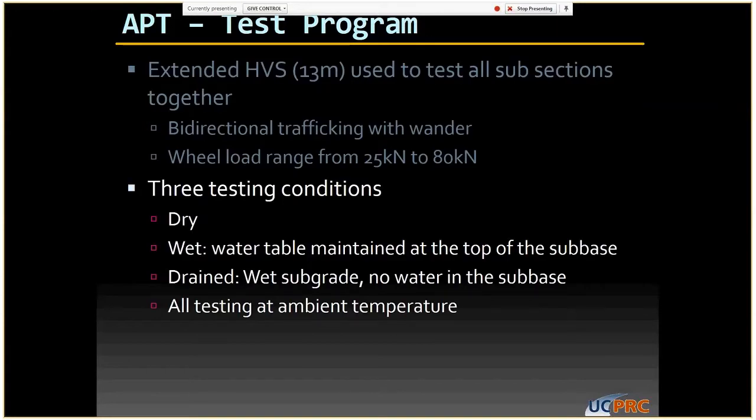And then we tested in 3 different conditions. So we had 3 different test sections within that test pavement. We tested the first one dry. We tested the second one wet. And for us, wet was defined as maintaining the water table at the top of the reservoir layer. So that pavement was essentially flooded. We just kept topping up the water so that the water level was always at the top of that subbase layer. Then we allowed the water to drain out.